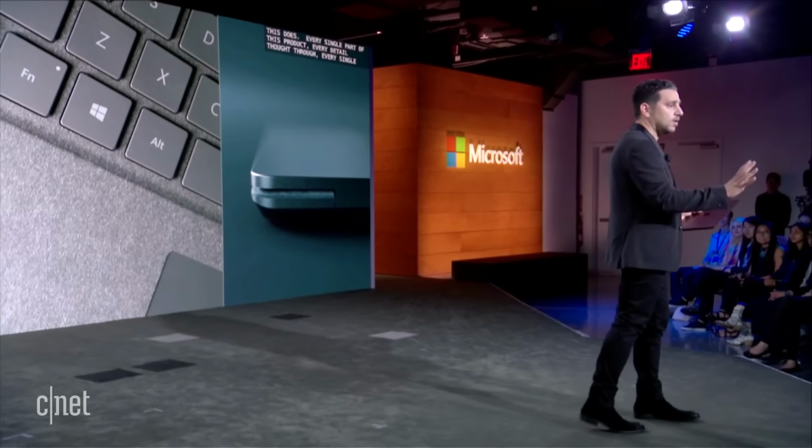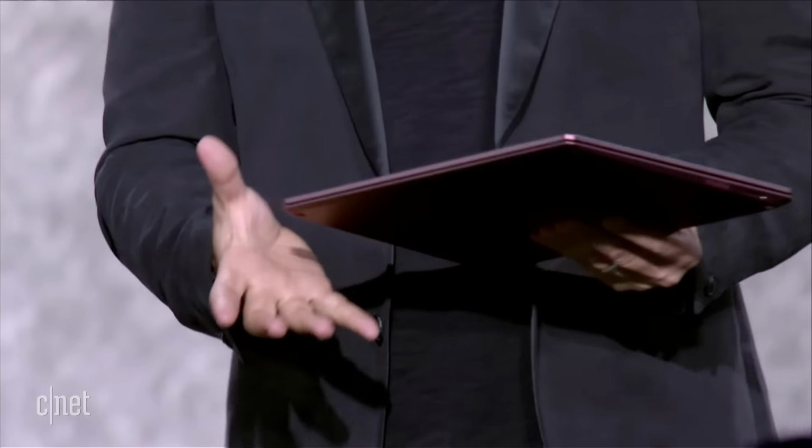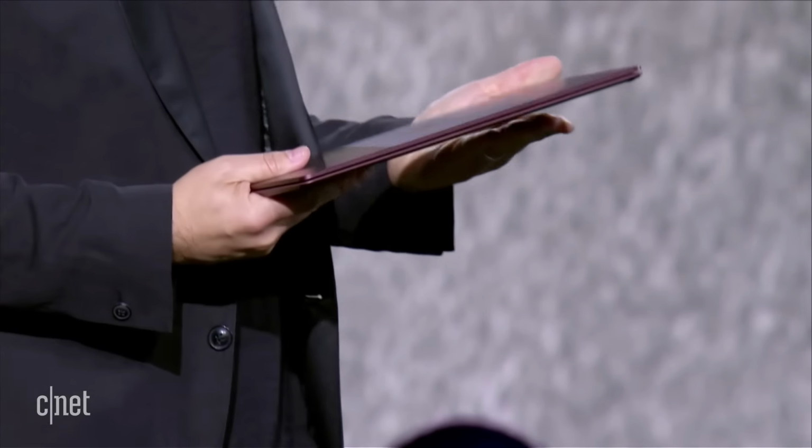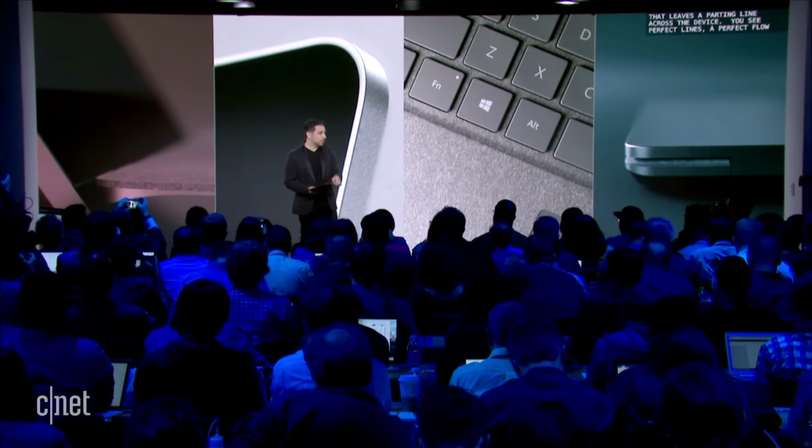When you look at this product and you put it in your hands, you're going to find no reference to how any of these parts have come together in the product. You won't find a screw. You won't find anything that leaves a parting line across the device. You see perfect lines, a perfect flow of energy. When you pull it apart and open it seamlessly, you see a tone and tone balance in the colors.